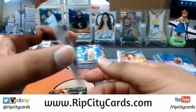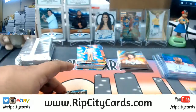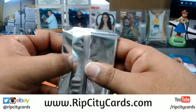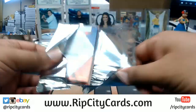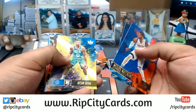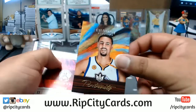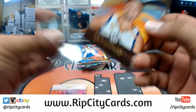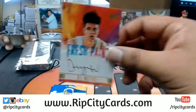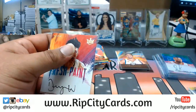Thank you for that, Rara. Derrick White of the Spurs with a patch, if you want to call it that, call it napkins. Brogdon, Rose. Wesley Matthews. Karl-Anthony Towns. Jayson Tatum. Julius Erving. Malik Monk. Portrait for Klay Thompson of the Warriors, that is numbered to 175. DJ Wilson of the Bucks, on card auto right there. Nice.